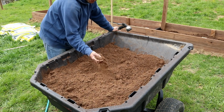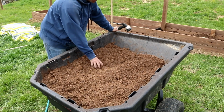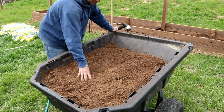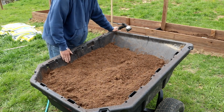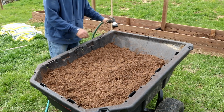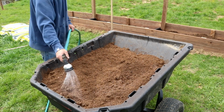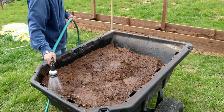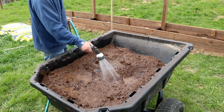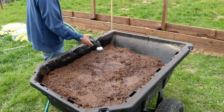This peat moss is so dry. What I'm going to do now is try to mix the peat moss up and get it a little wet, a little bit wetter before I add the potting soil and the compost. I think it'll be easier to wet this down by itself. Now you may think that's a lot of water, but this peat moss will take a lot of water to moisten it up.